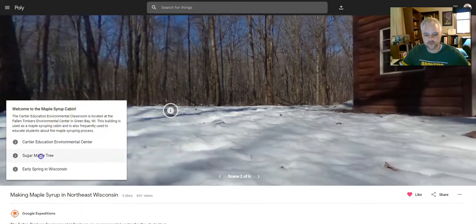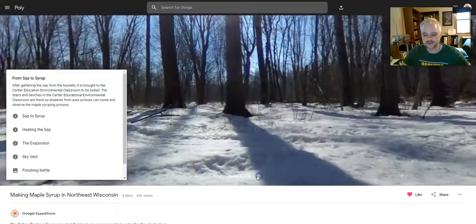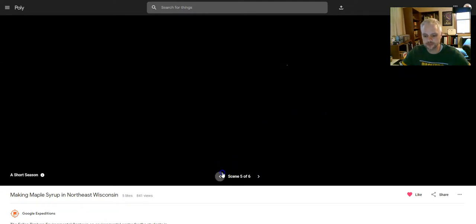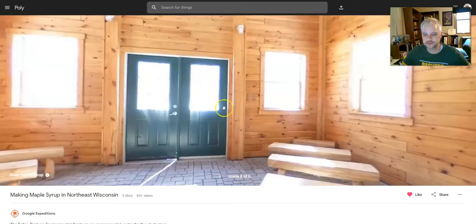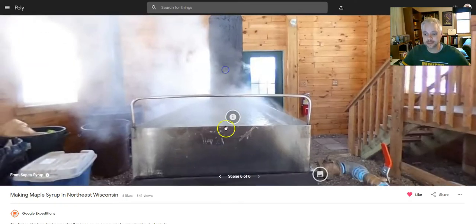Here is where we go from a maple tree, and then if I click all the way to scene 6, oh, I lost my picture. I think I clicked too fast. There we go. We end up in the cabin where we're physically making the maple syrup.